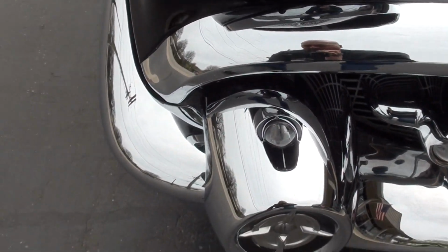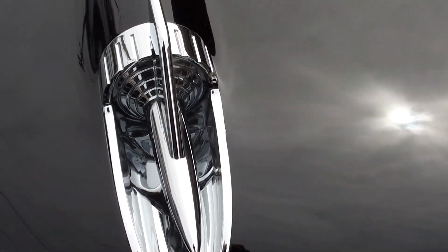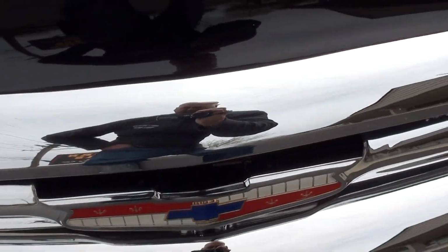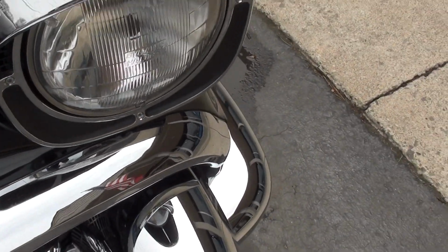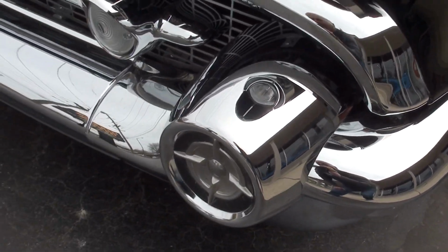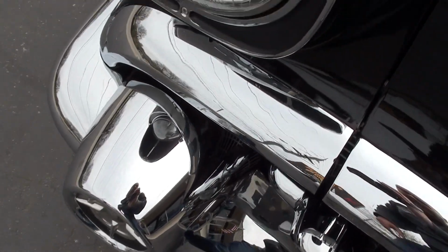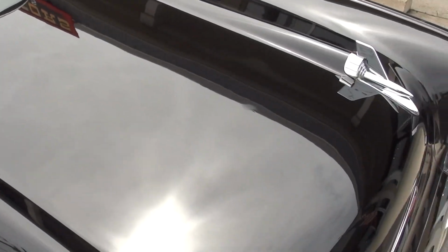You can see they've replaced most of the chrome and stainless. Most of that's all new. You can see the bullets are new. Dale said those are $200 and some. Paint's really slick. Pretty car, man. New bumpers, front and rear. All new glass.